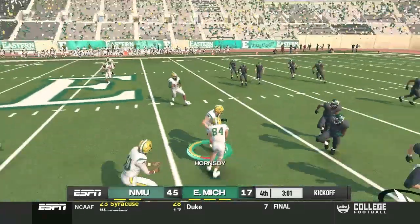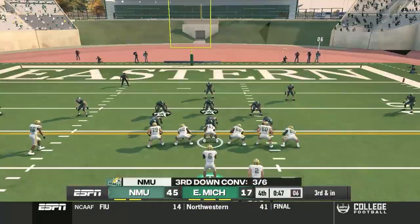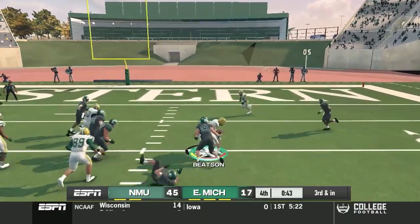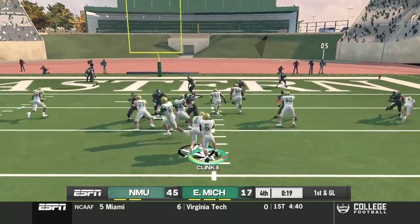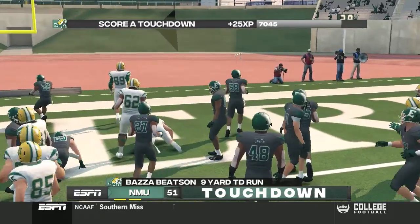And it is going to go right into the hands of Christoph Hornsby, who's able to hang on to it and get the ball for his Wildcats. 3rd and inches. Baza Beatson on the counter. Picking up 7. 20 seconds to go. Here's Baza Beatson up the middle. He's got a lane, touchdown, 9 yards.